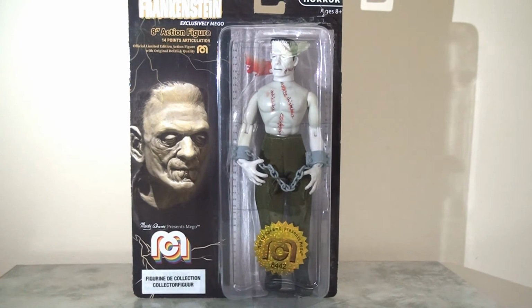Next up, we have Frankenstein, or more appropriately, Frankenstein's monster. Now actually, they've done a couple of different variants of this figure, including glow-in-the-dark variants and obviously fully clothed ones. I've gone for the most gory, gruesome version because I like all the extra detailing. And this time they've added some lightning bolts and gone for an illustration of Frankenstein's monster.